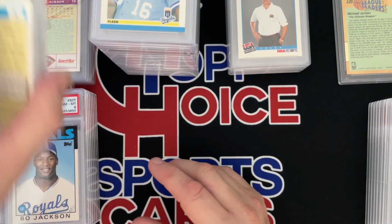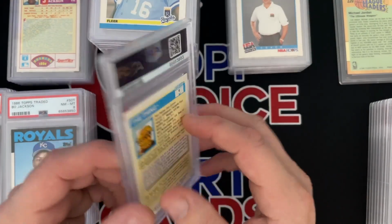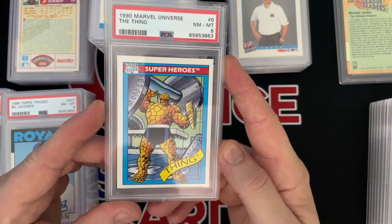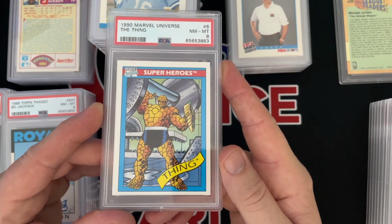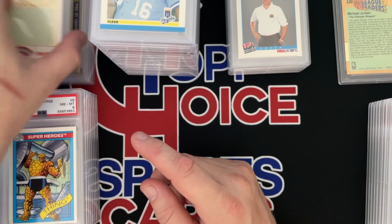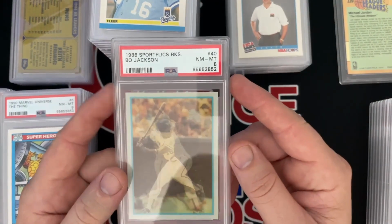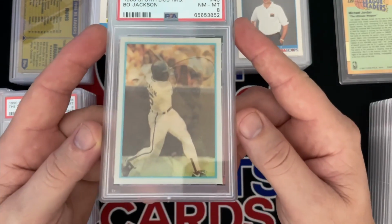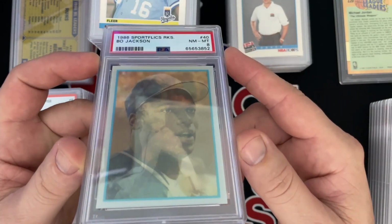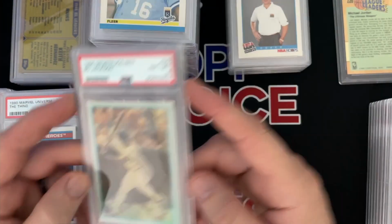One of the Marvel cards. Well, I'll just show this one so you guys can see. This is the '90 Marvel Universe Impel and an 8. But I'm going to have another 40 of those in another video. Bo Jackson Sport Flicks rookie and an 8. If you never saw these Sport Flicks back in the day, it went from his portrait to him swinging.